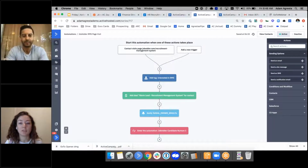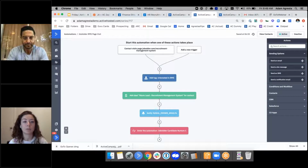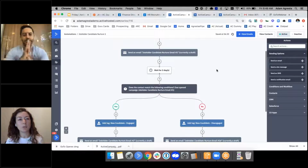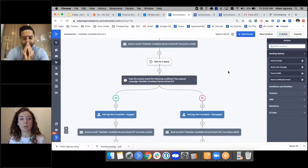I won't go too much into it, but everyone who's here today, I'll make sure that you receive our essential marketing guide for recruiters. I've written a section on marketing automation, and it can run you through some ideas, because a lot of recruiters I speak to don't even know where to start. So it's really good to get an idea of some good use cases for how you could use marketing automation, because it is so big and so powerful.